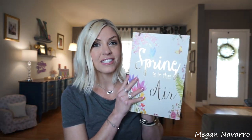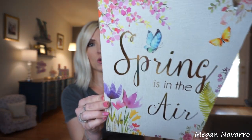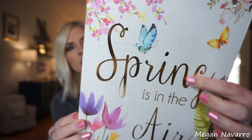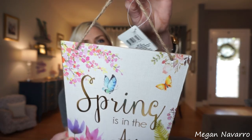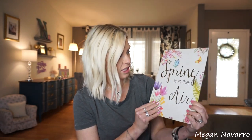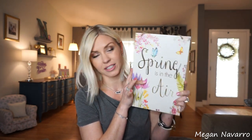I also found this sign. I haven't seen anyone haul this sign. I think it's gorgeous. Ooh, that's a new word for me to say. Gorgeous. It's gorgeous. The gold foiling look to the writing, the colors for spring. Spring is in the air. I love it. Super cute for spring. And especially, they don't have usually a lot of just spring dedicated stuff like this. So I love that they have this. I think this would be a really pretty coffee cup. Dollar Tree, you should make a coffee cup just like this. But I love this very, very much.